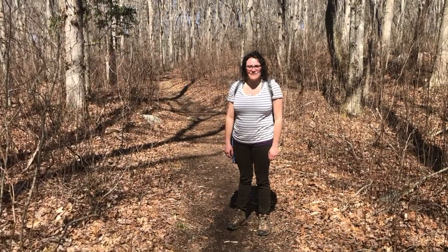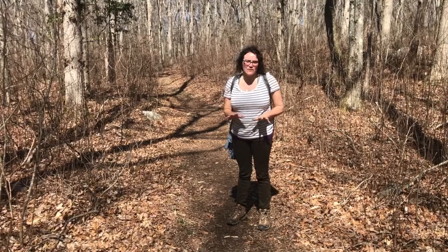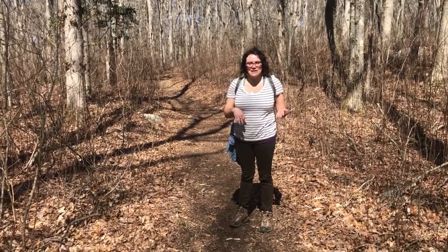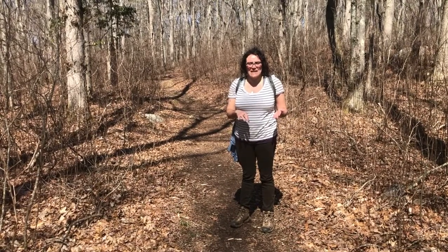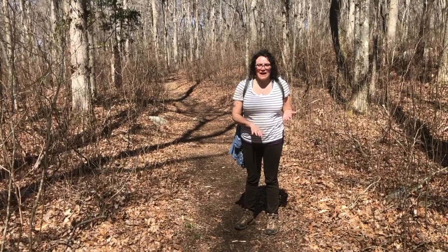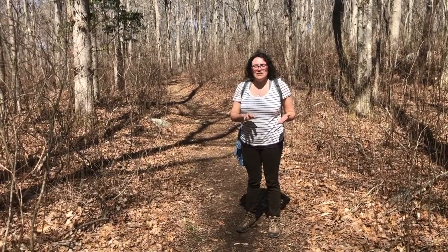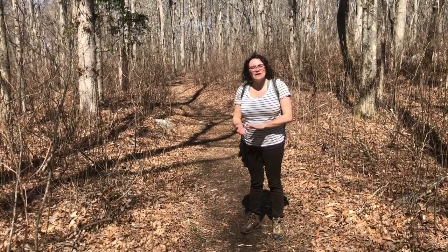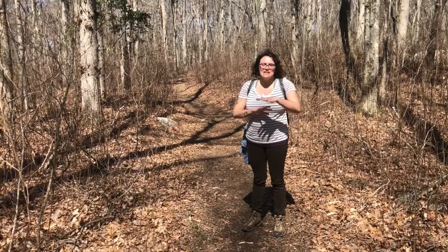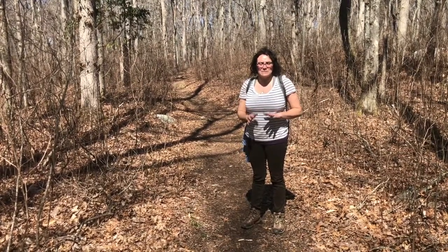Hey friends, we're at the end of our hike now, and there was one thing that I forgot to mention before that I just want to reiterate now. Whenever you tip over a log and look underneath to see if you can find anything, it's always really important to put everything back that you find and to make sure that you're leaving the space the way you found it. So pushing that log back over, pushing the leaves back around it to make sure it's safe and good for all the animals and creatures that you've disturbed.